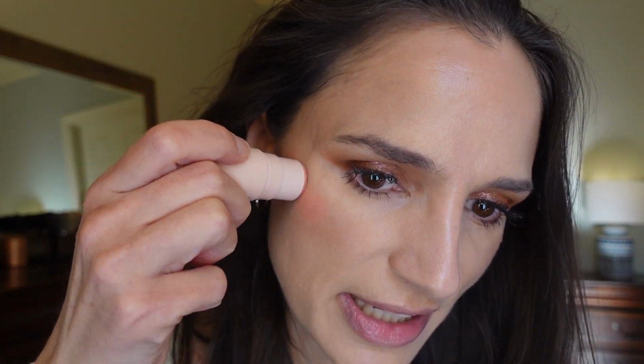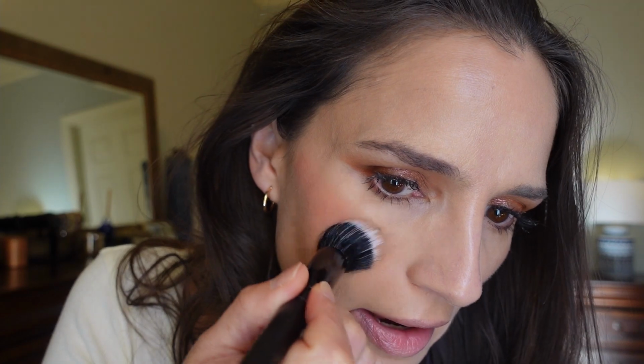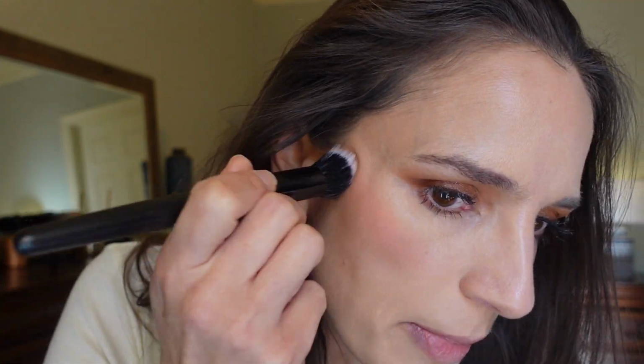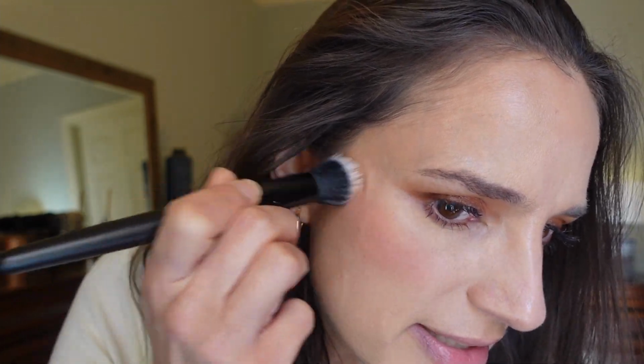I'm just going in with it again because that is just the mood I'm in right now. So put this one on here. Just grab a clean stipple brush and blend. So definitely a matte finish on these products. Everything is matte.